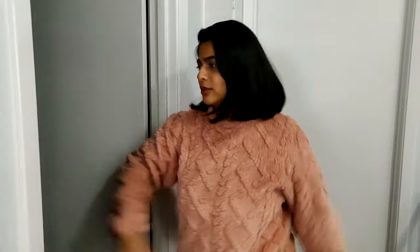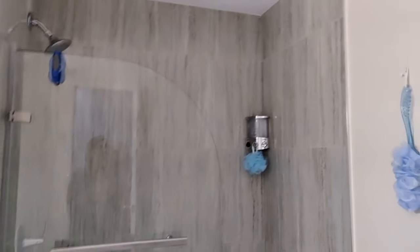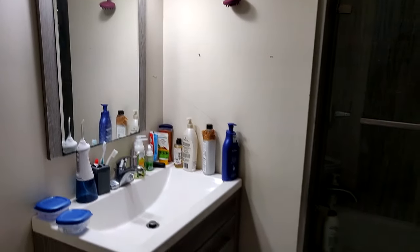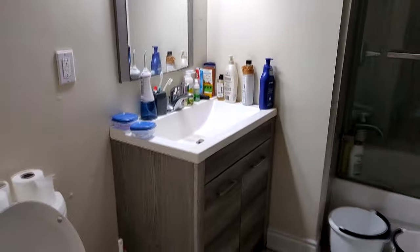For all the 4 people living upstairs, this is the bathroom and washroom and everything. So yeah, just give us a look at that. There's a lot of products because a lot of people are using it. Right now 4 people are using it, myself, Atra, and the other 2 people living in the next bedroom.